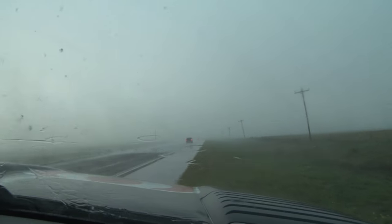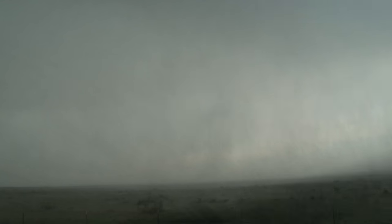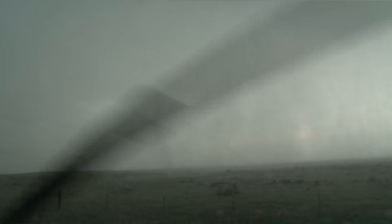I think this is it. There it is, right there in front of us. Here, you gotta record. We got a tornado on the ground right in front of us. Right there it is. It crossed the road.